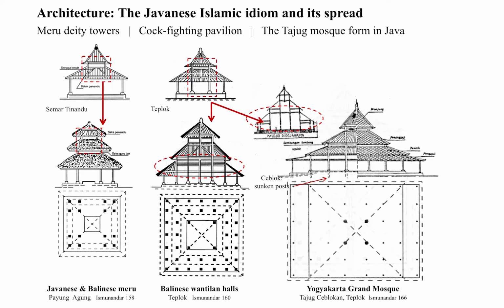So I was saying the explanations are based on a kind of superficial, in the literal sense, view. That means you just look at the outside. It has this roof, and so people make comments like, oh, it's a pagoda. But if you understood the architectural traditions of the region, it has already been discussed in a number of works. The conclusion has always been to equate it with either the Javanese and Balinese Meru tower, the tiered roof tower, or the Balinese Wantilan halls. And there have been various discussions contesting which one is more appropriate.